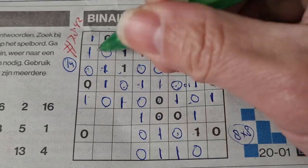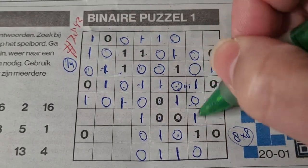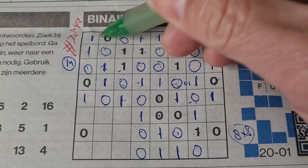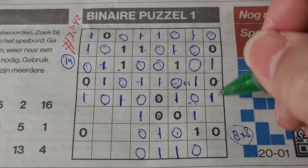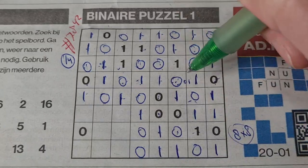1, 2, 3, 4 1. So the rest are O's. 1, 2, 3, 4 O's. So the rest are 1's. 1, 2, 3, 4 1. So the rest are O's. And 1, 2, 3, 4 O's. So the rest are 1's.